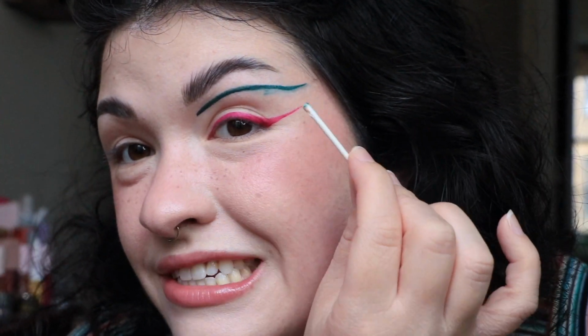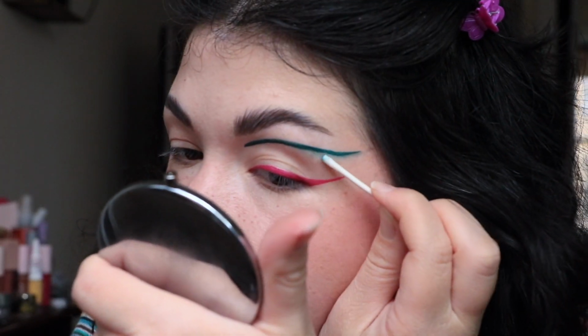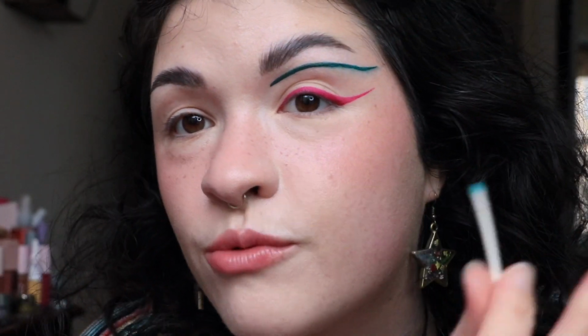The only thing with wiping it away with a Q-tip with micellar water is it does smudge kind of easily, since that's what it's made of. So you do have to be careful to be precise with it and maybe get a clean Q-tip to go over it afterwards, just dry.